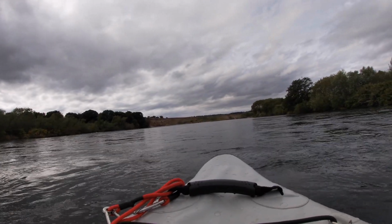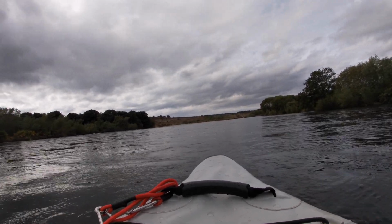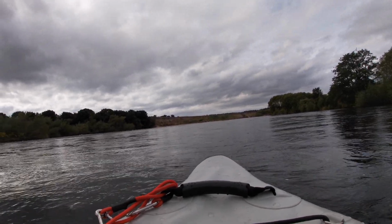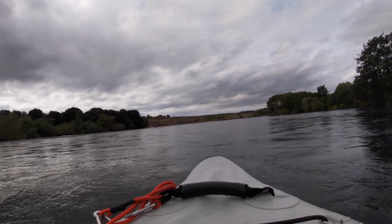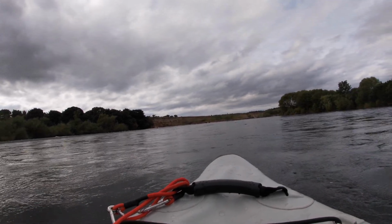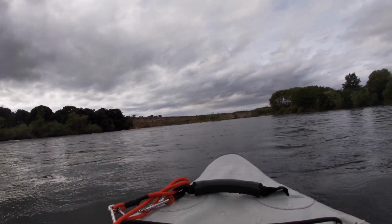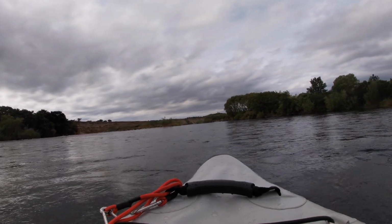You see that tree stump sticking out? Colin? There. You see it over there? Yeah. That's one of them. The current takes you straight into them willows. Then you kind of get out, but it's difficult. You see how fast flowing it is, you're not going to pick a route there, it's going to dictate which way you're going.